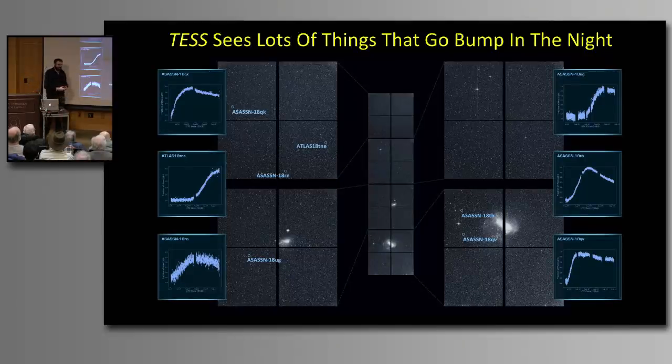Usually astronomers will rush to a telescope and try and get more data once the supernova happens. But in TESS's case, it says, don't worry about it. I've been looking at this and everything else for a long time. And so astronomers, as soon as the data were downloaded, are able to use the TESS light curves to get these beautiful plots of how the supernovae are changing over time. This is just another example of what you can do with TESS data.